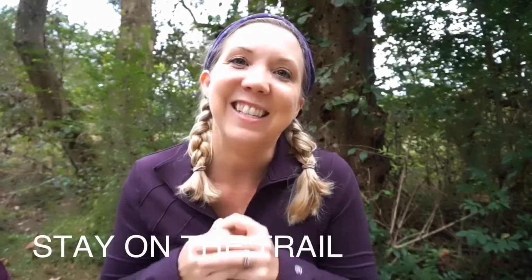Another tip is, unless you are very knowledgeable using a map and compass, or you're very knowledgeable of an area where you're hiking, don't hike off trail. Stay on the trail. I know you have Leave No Trace principles, which tell you to go 200 yards off a trail to use the bathroom. And yes, I do recommend that you do that. But try to stay within eyesight of the trail. Don't go off so far that you've lost the trail out of your line of vision.